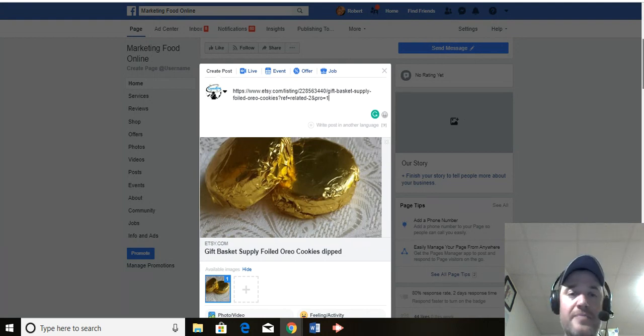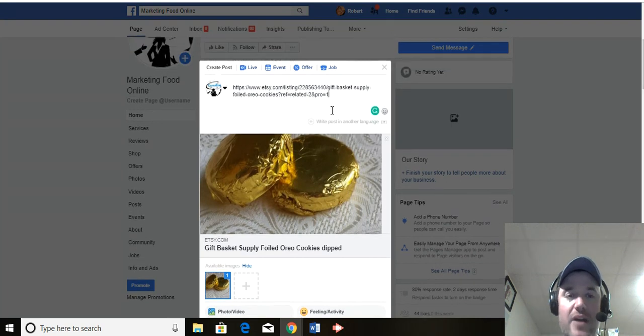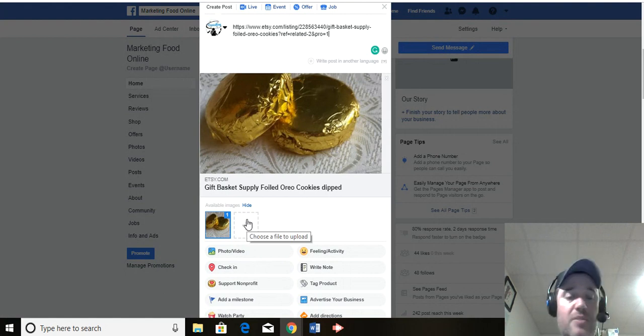Okay, so let me show you how it looks. Here is the soon-to-be ad, all right? So I copied and pasted the URL. Now, your image will show up. Then, of course, it says Etsy there because that's the shop. And then a brief title description will show there. Now, you can add extra additional images. I personally don't do that, but you can bring up additional photos if it's related to what you're doing.